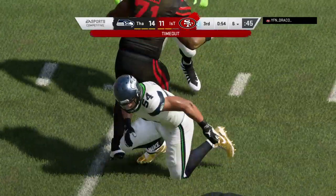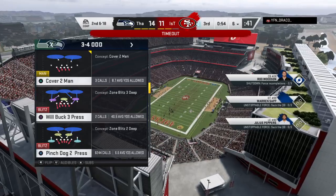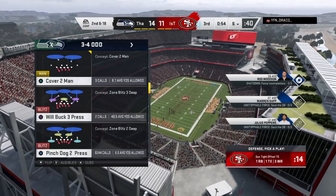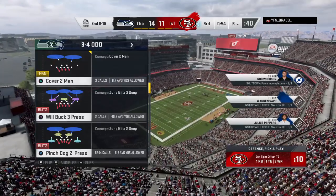And he's going to go down. Back at his own 5-yard line, it's a sack. Now the offense going to use the first of their timeouts. That'll leave them with 2 remaining. We'll be back after this.